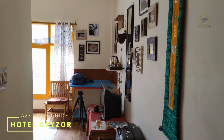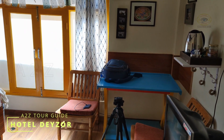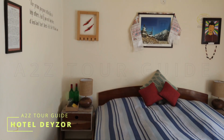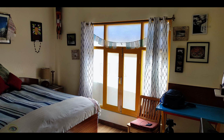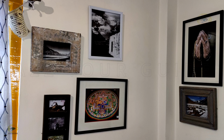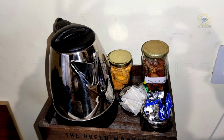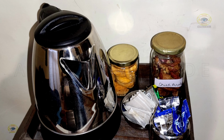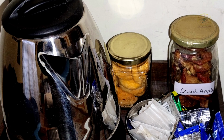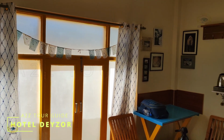The rooms were no less. They too were adorably decorated and impeccably clean. Kudos to their housekeeping. The bed was cozy and comfortable, and each had electric blankets too. They also provided us with a hot water kettle, coffee and milk powder sachets for small coffee breaks, and our favorite sun-dried apple and homemade cookies. They also gave us a cinnamon and dried apple welcome drink on arrival.